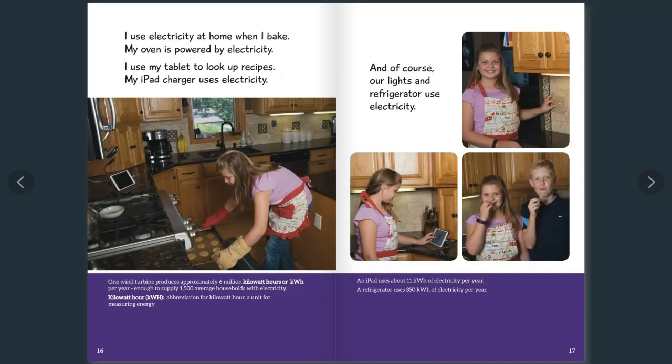I use electricity at home when I bake. My oven is powered by electricity. I use my tablet to look up recipes. My iPad charger uses electricity.